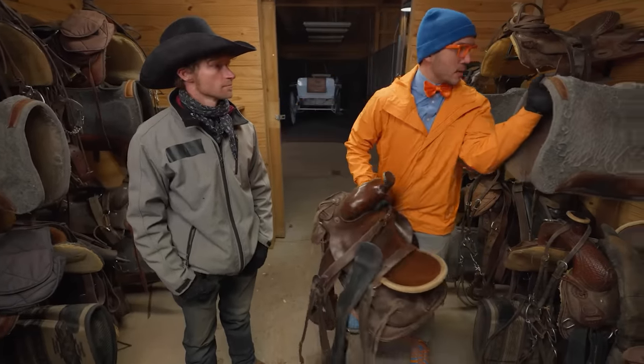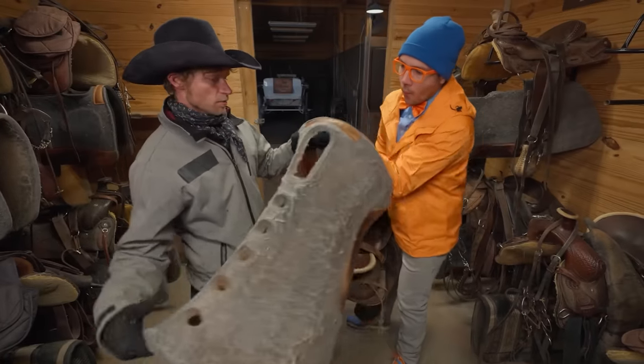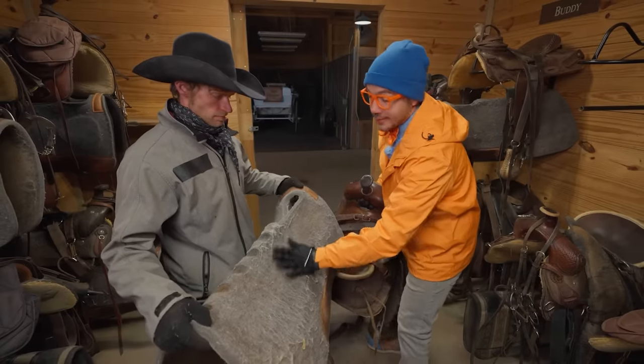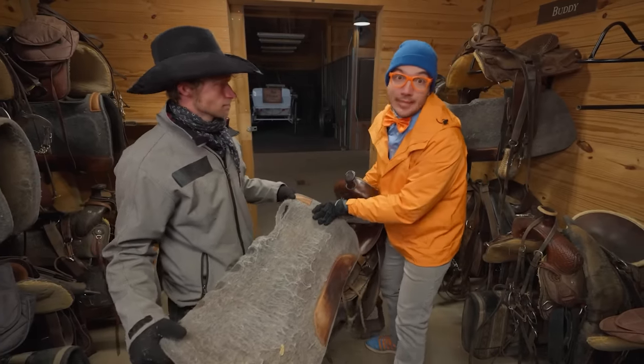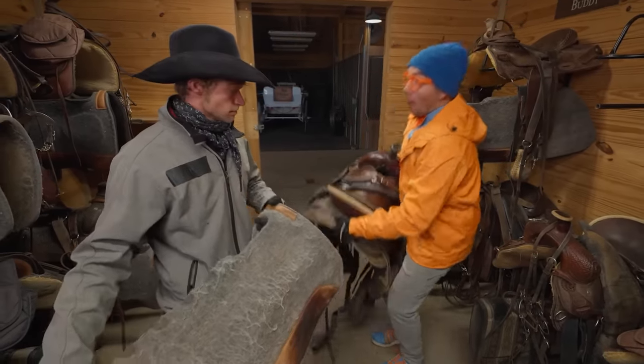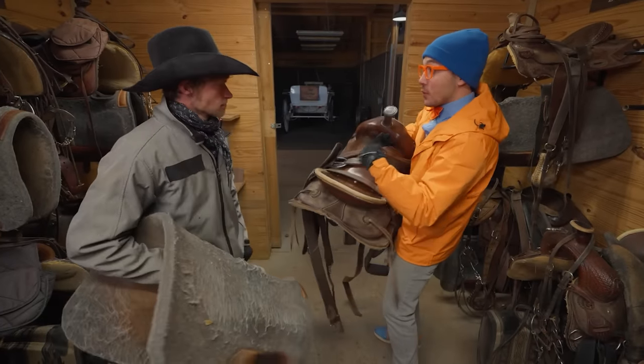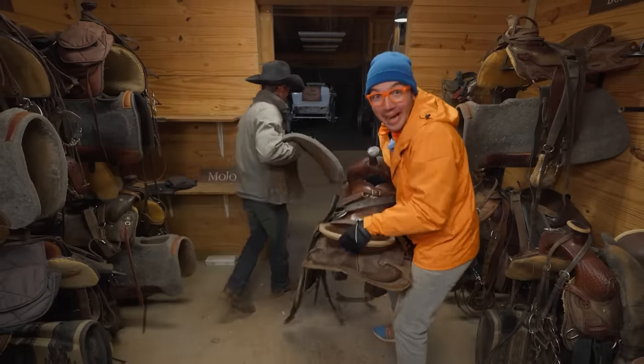Oh, and what's this here? That's a saddle pad. That helps cushion the horse's back from the saddle. Whoa, yeah, it's nice and squishy, really soft. So when you put on a heavy saddle, it's nice and comfy. Well, I think we should probably take these over to Charlie. Let's go.